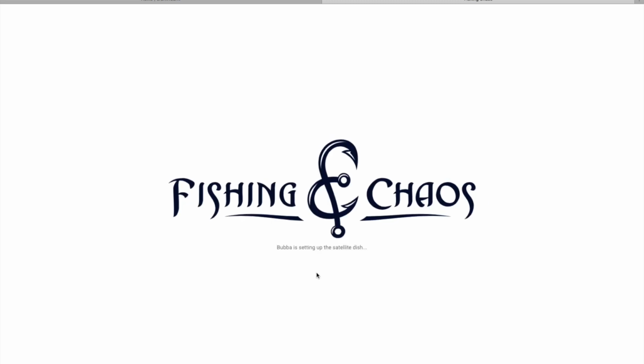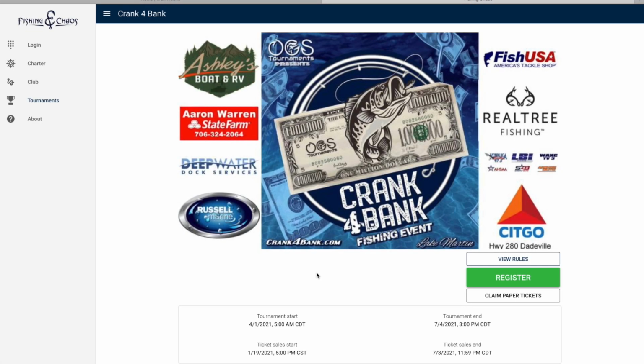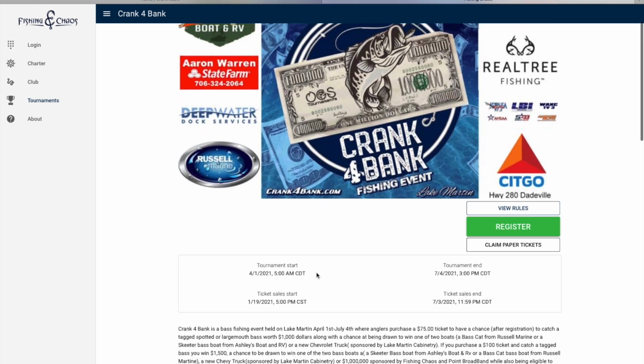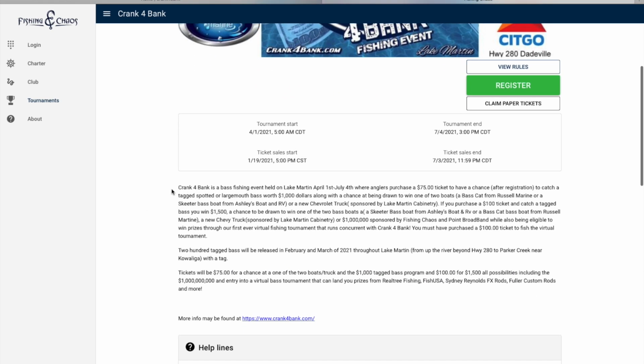Click on that. And it's going to take you, it looks like, to Fishing Chaos. All right, and then down here, you have all of your information about when the tournament starts, when the tournament ends, July 4th, 2021. And then you're going to want to take a second to read through all of this different information.